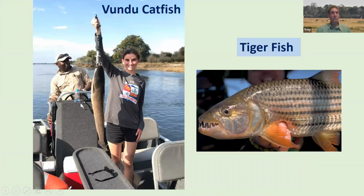Just to give you a view of what some of the fish in the river look like. While I was birding, the guide talked my daughter into going fishing. To my surprise, she actually caught something, this giant catfish, which the guide took home for dinner. What the guide really wanted her to catch was this tigerfish. The tigerfish are the piranhas of this river. You can see their teeth. If you go swimming and the crocodiles don't get you, the tigerfish might.